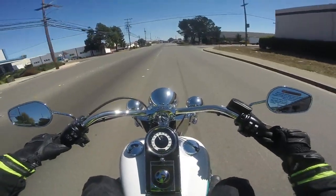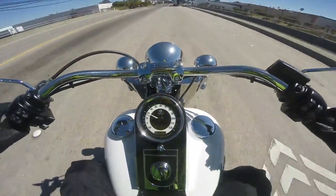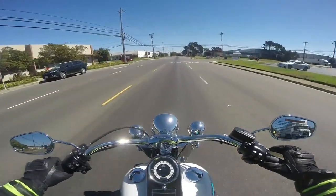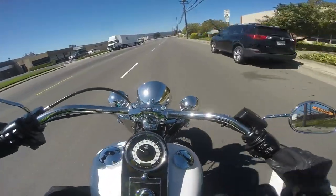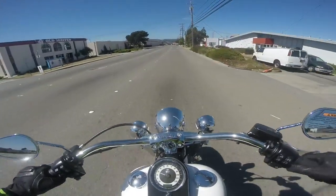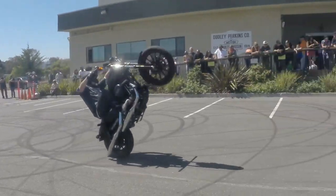Yeah, the acceleration on this bike is just nice. This engine's got a lot of low down power, a lot of low down torque. Very smooth. Just love the way this bike feels. So I'm gonna give you some feedback here. The seating position is very comfortable on this bike. This seat just feels so soft and so comfortable. And this suspension, I think this is probably one of the smoothest riding bikes I've ridden all day.